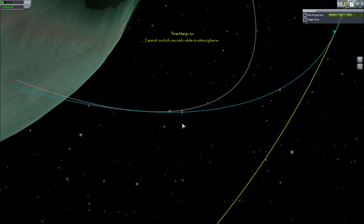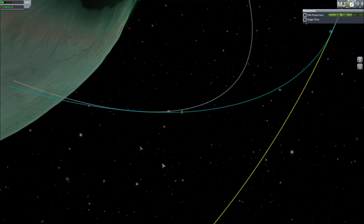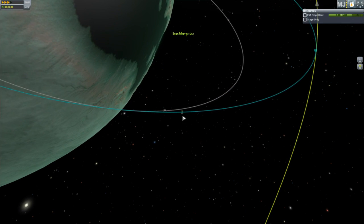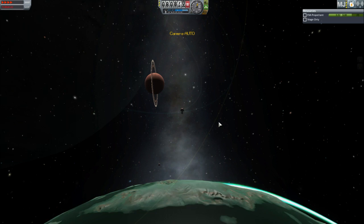I've put this Kerbal on the right trajectory, and now I want to get the other Kerbal out, but I'm still in the atmosphere. So it's kind of problematic, because I want to get them both out, and this one will be safe for a little while, but I just need to leave the atmosphere. Which should be relatively soon.